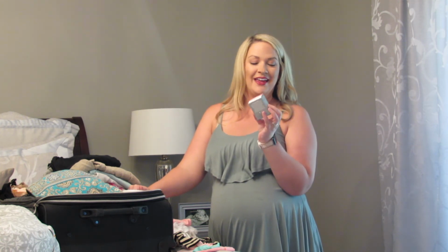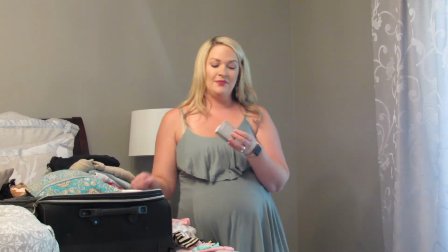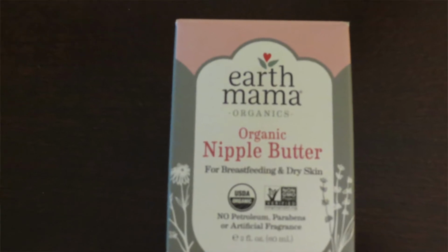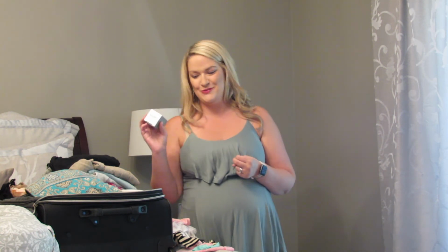This is Earth Mama Organics Nipple Cream, and I did not have this the first time. And I really regret that. Even though my daughter latched very well and we had a beautiful nursing relationship, I wish I had something like this at the hospital because your milk hasn't come in yet, and just trust me, you'll need it.